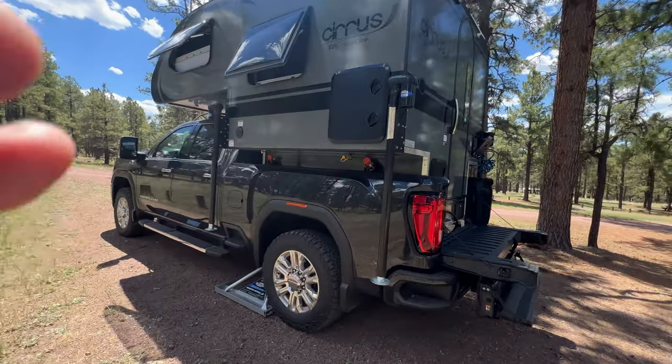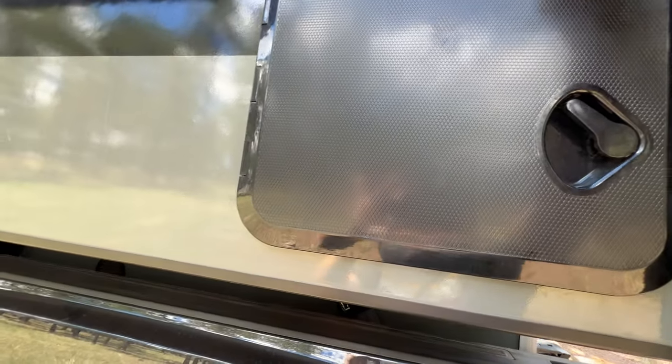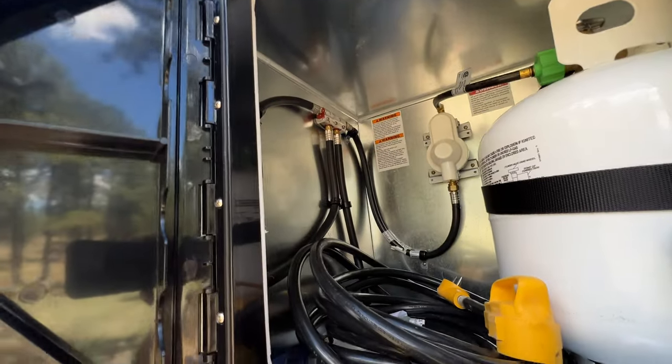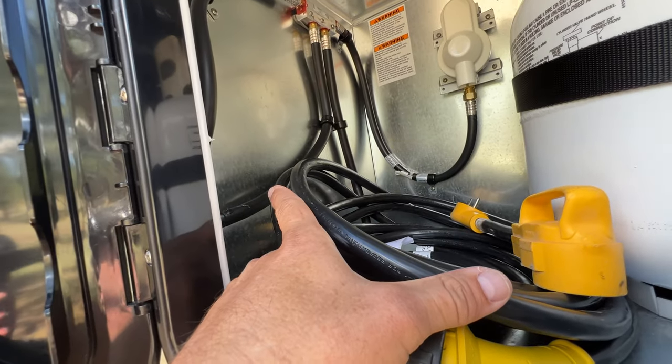Getting back to this, this is for the propane. It's the propane in there, and there's a good amount of storage right here. Here's a short power cord. It's 30 amp.